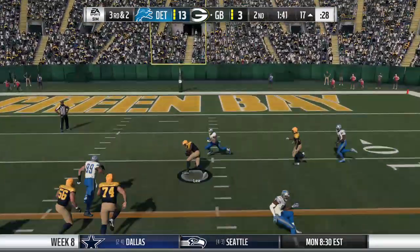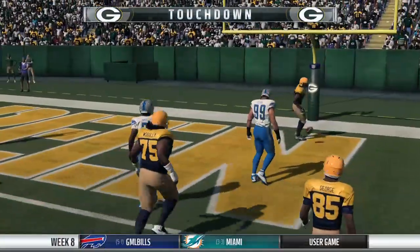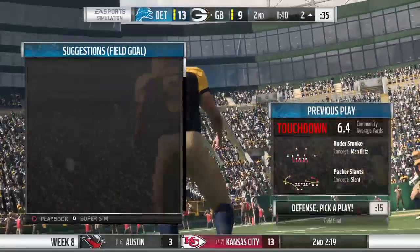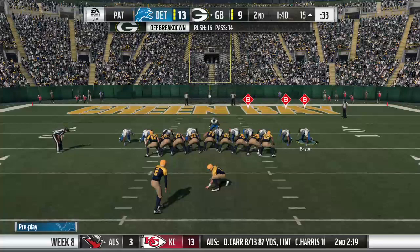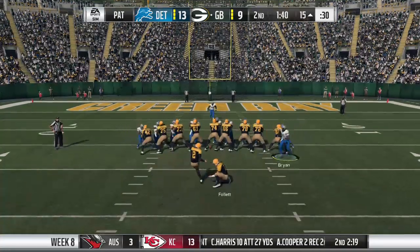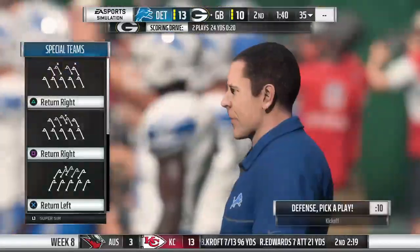3rd and 2. Stafford got his man complete over the middle. It's Lee. And he will get this into the end zone. Touchdown, Green Bay. Marquise Lee, his 6th touchdown of the season. And the Packers are back within a score. The catch and the touchdown, they were the end result of a terrific route run by the receiver.